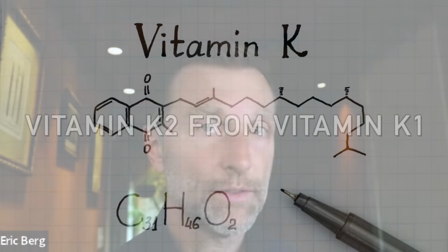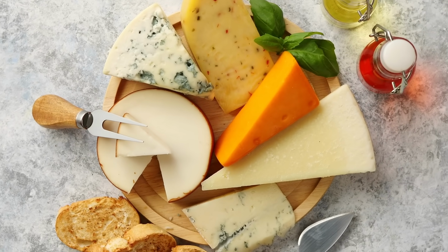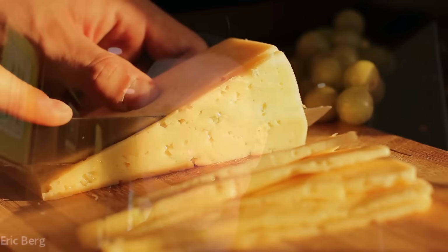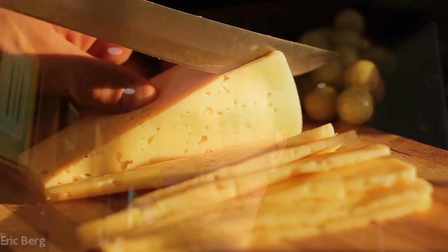The number one food that has the most vitamin K2 is cheese. There is one other food that has more vitamin K2, but most people are not going to consume it. So I didn't want to even mention that. Cheese is number 2, but I'm just going to put it number 1 because most people will consume cheese.